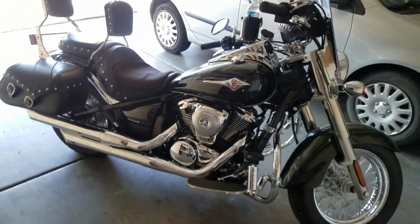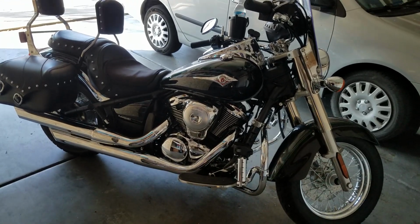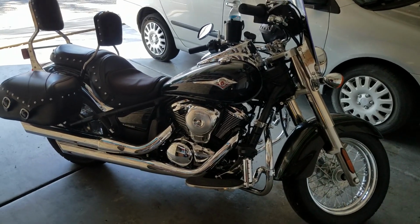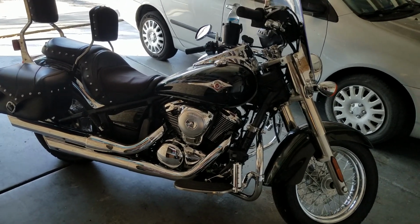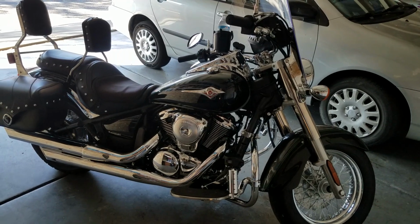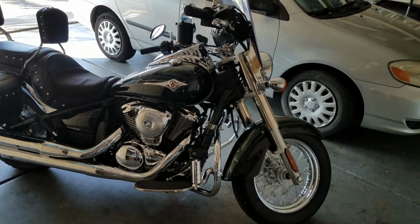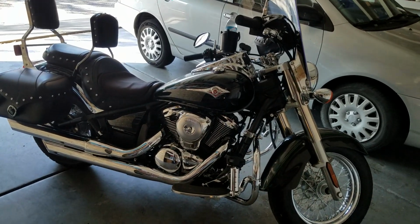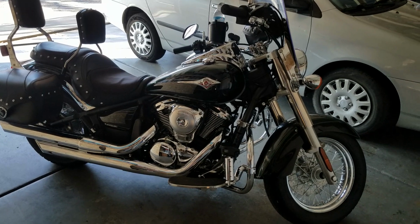As far as acceleration, it's a little bit light if you're used to the bigger bikes. It does 0 to 60 in about 6 seconds. To contrast that with some other bikes, my youngest son has an Indian Scout. His is about 107 horsepower. It does 0 to 60 in about 3.7 seconds. And he walks past me like I'm standing still.